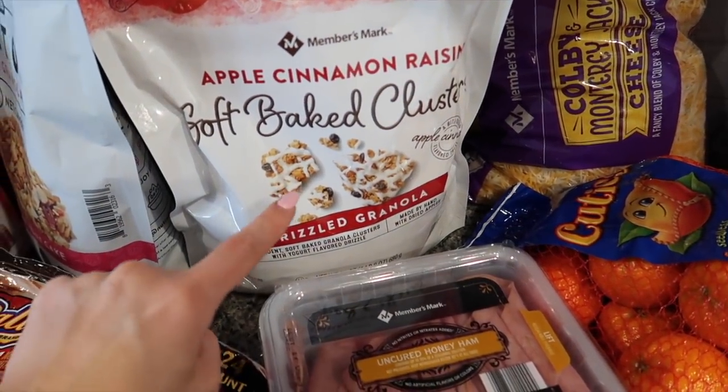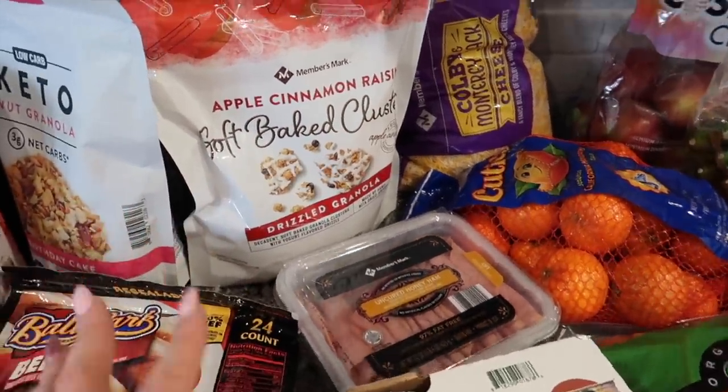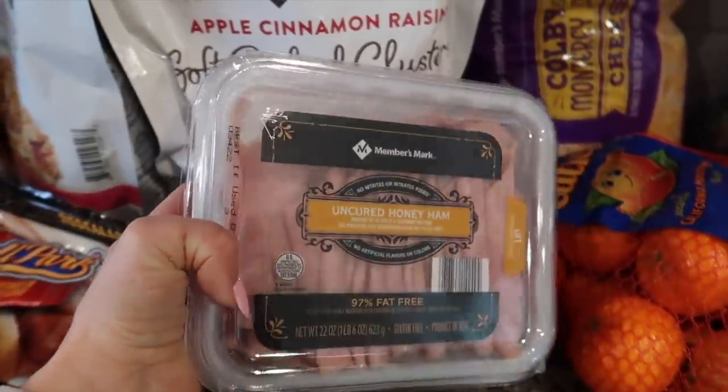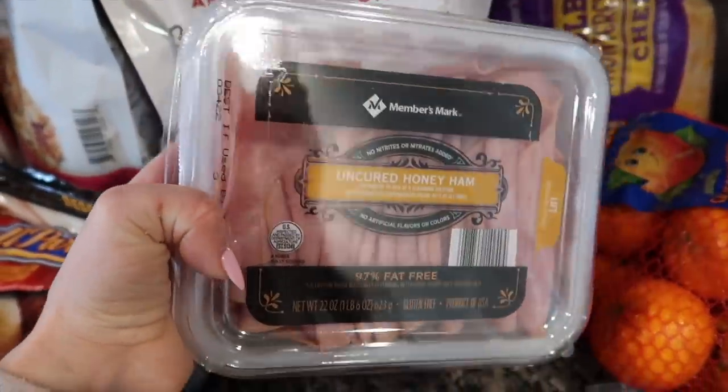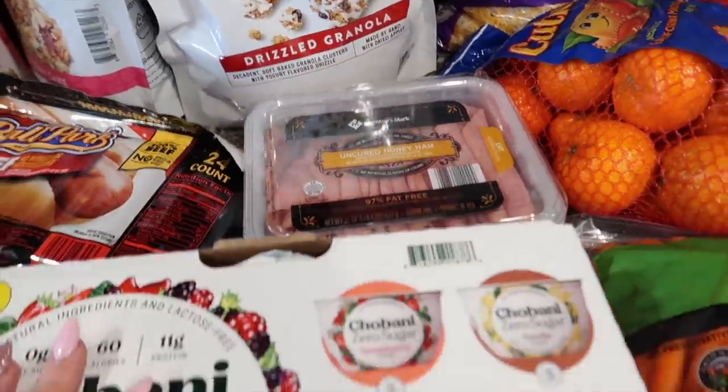And we like topping this on the kids' yogurt. They've been loving it. So I thought that'd be a good breakfast, some yogurt and granola. I also got some of the uncured honey ham for school lunches. Or y'all know I love making sliders for dinner. So I got some ham.